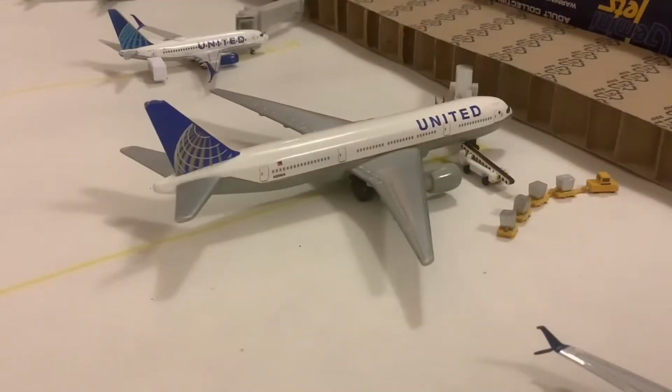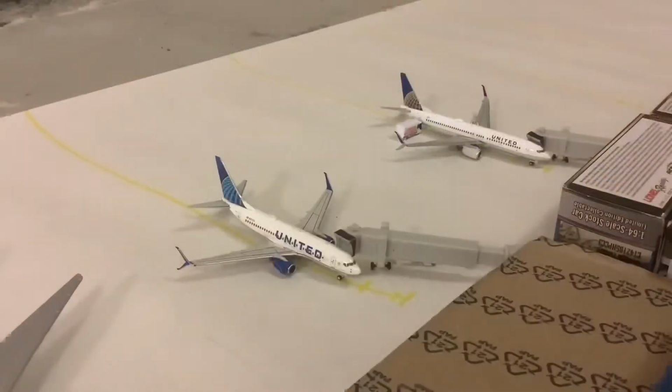Our next aircraft here is the Darren United 777-200 in the Continental Globe livery. This one came in from Honolulu and is delayed, but we'll be heading out to Hong Kong later. And we will get these two United aircraft in the same shot.